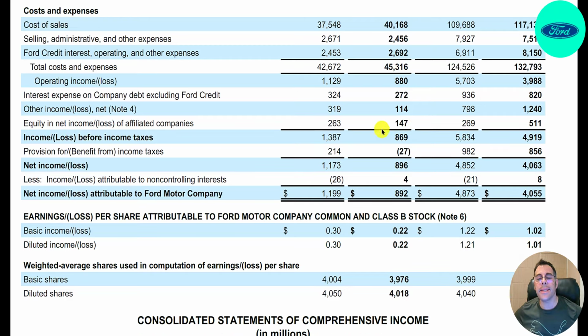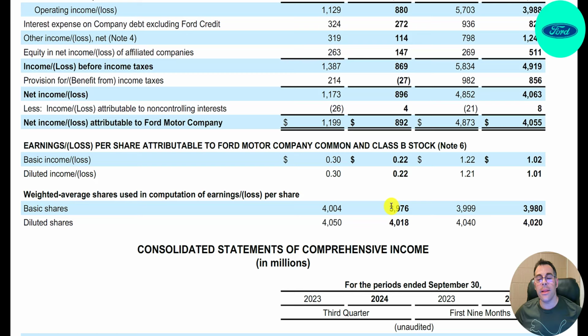So their pre-tax income, $869 million, a $27 million tax credit. So their net income is $900 million. Last year it was $1.2 billion. Their shares outstanding went down a little bit. It was a little over $4 billion last year. Now it's a little under $4 billion. So EPS is net income, $892 million over shares outstanding, $4 billion. So EPS is 22 cents. Last year it was 30 cents.